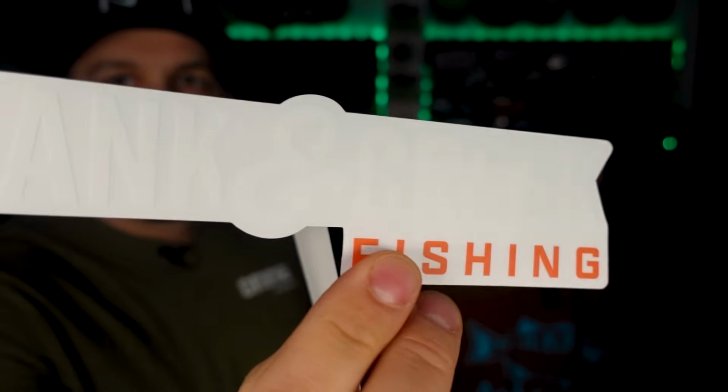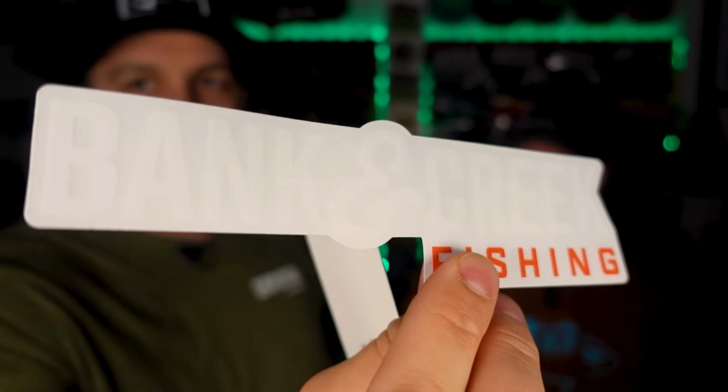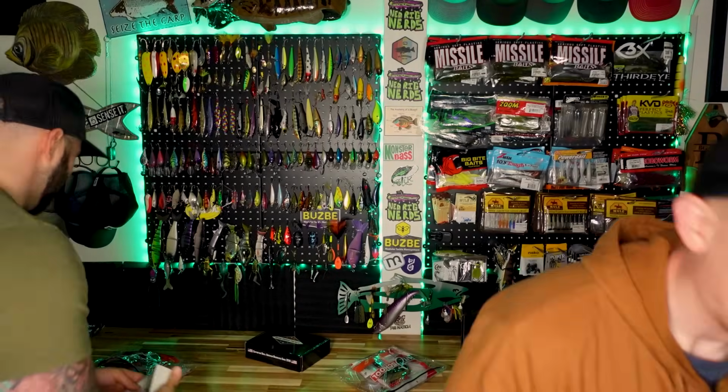And then you get some stickies. So we got Bandit Lure sticky, and then we got the Bank and Creek. It's white on white. You can't really see it. Bank and Creek fishing. We like the white stickies though because they really pop on the kayak. They pop on the kayak. I like the white. Yeah. I do. So that was the February bag.